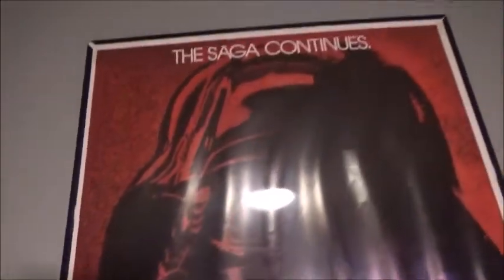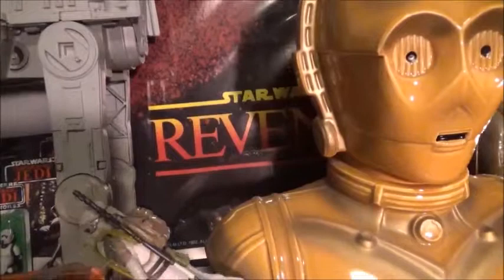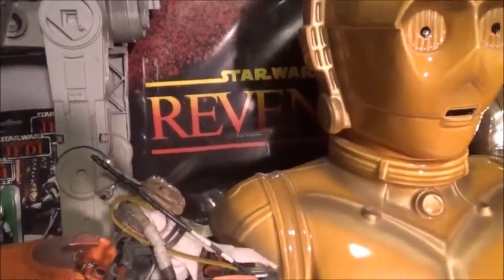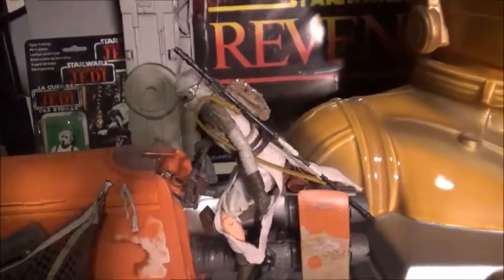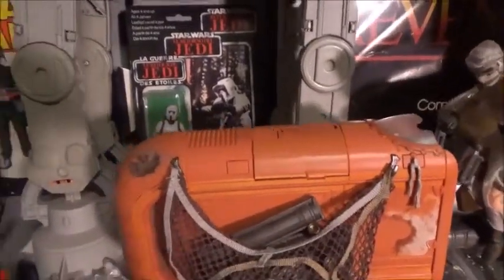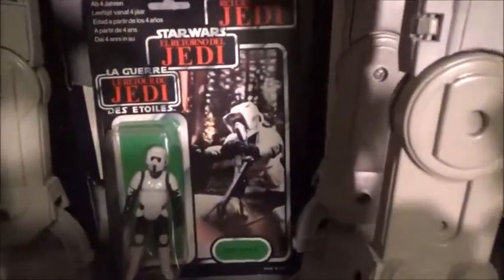Oh yeah. Back here, my Revenge of the Jedi poster. My mom bought it for me back in the 80s. I don't know. Could be real. Could be counterfeit. Hard to say. This is the Rey Black series. It was pretty cool. Except her arm doesn't bend. Like I said before, Black figures, or the Black series. Not the best quality, but, you know.